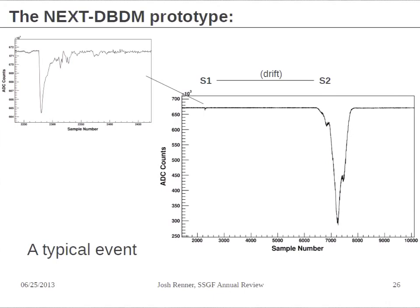So initially, when the particle interacts, we get an S1 signal. That's the initial primary scintillation. Then there's some downtime where that particle is drifting. It's about 80 to 100 microseconds. And then we have a large S2 signal where all of that light is produced by the electroluminescence process. And this is the amplification stage that I was explaining earlier. And with electroluminescence, you have an advantage of having very low fluctuations on the amplification, so a very precise measurement of the energy.